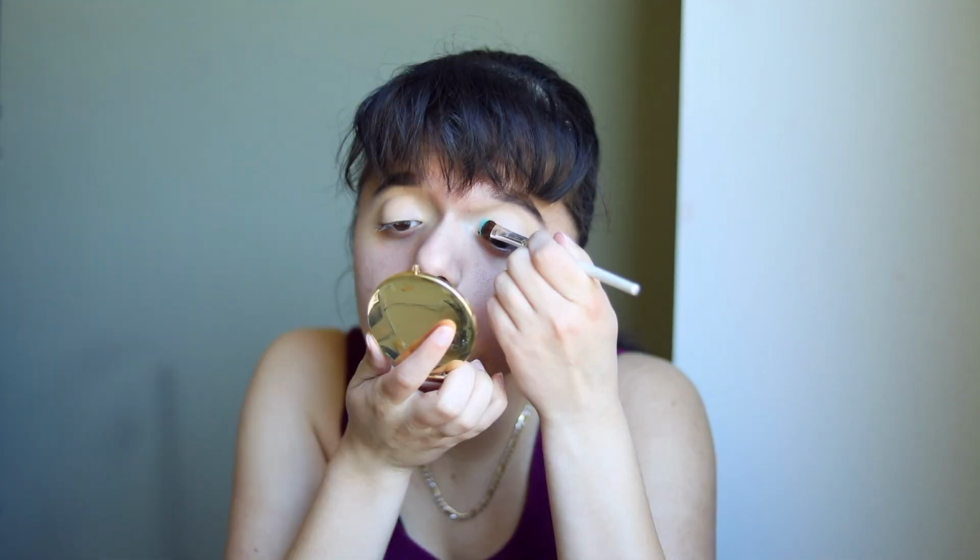And I already do have some foundation on my eyelids already as a base, by the way, in case I didn't mention that. I think I forgot to. I'm going to apply this straight into my inner lid and see how it goes.